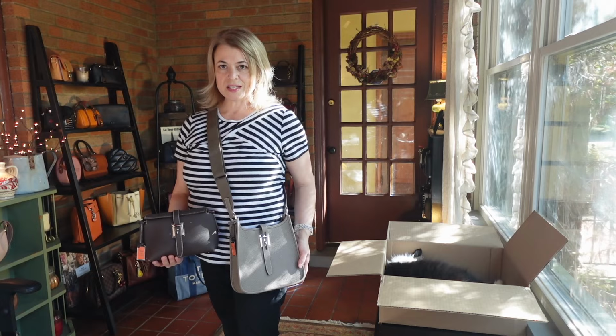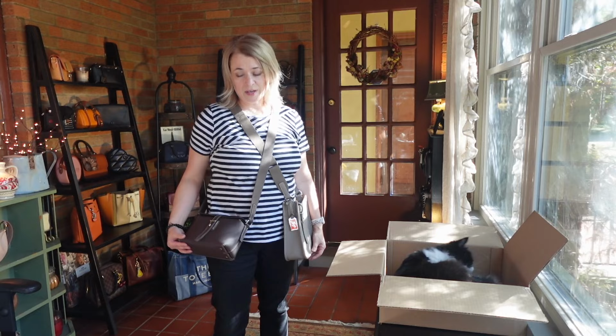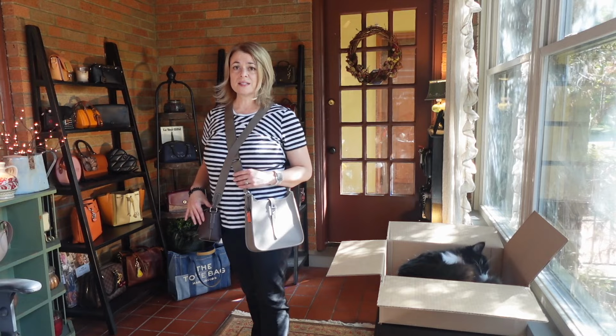All right, let me try it on. I'll link my previous video below where I got the size up from this one, and it was a pretty big jump up. I think these are great, great bags. Just the quality of the materials, the quality of the leather and the hardware is like nothing that I have really. It's amazing.